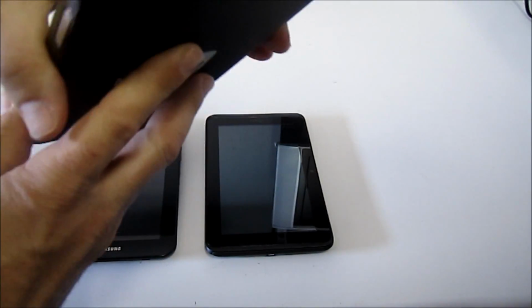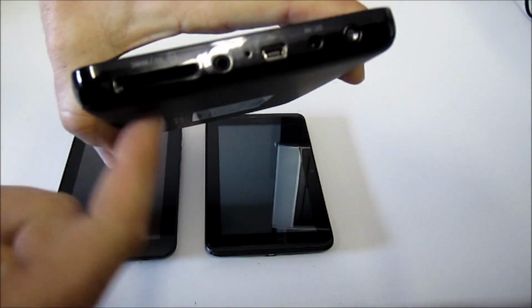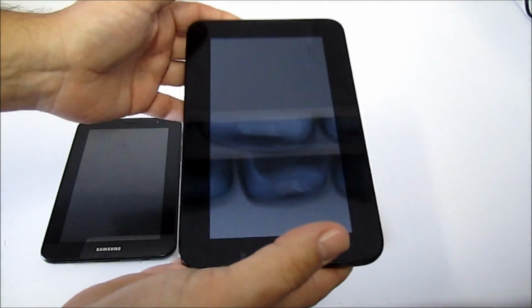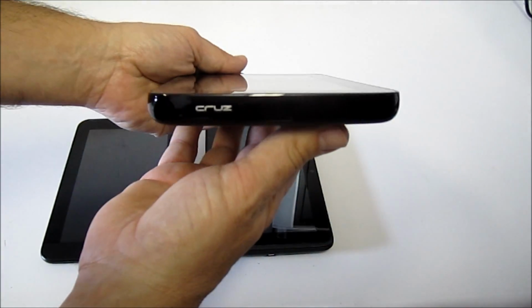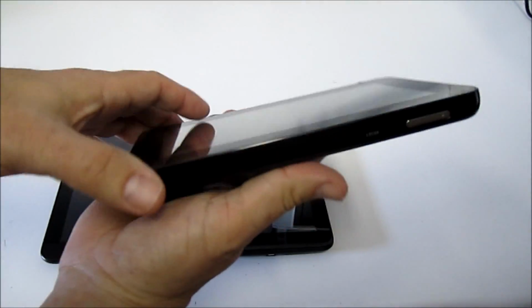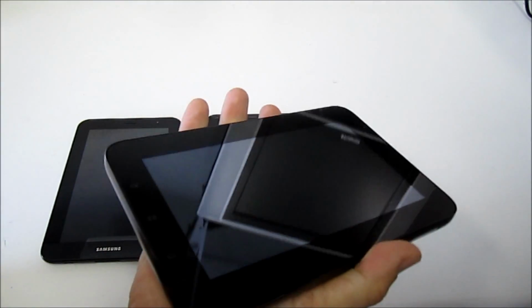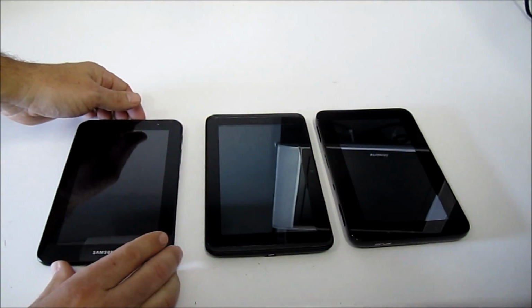You've got your volume rocker. You've got a micro SD card slot on the top here, which allows you to upgrade to 32 extra gigs if you want. Micro USB, DC power, 2 speakers on the bottom. So it really has everything you need. It's expandable, 600 megahertz processor, however, and lower resolution at 800 by 480. And you can see the thickness. It's pretty darn thick. We're going to bring them up side by side in a minute. If you want to take a look here, the back of this has a rubberized finish. It does feel pretty good in the hand, but it is heavier than the other two. So that's the Velocity Micro Cruz T103 tablet.